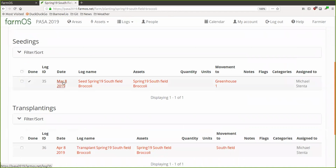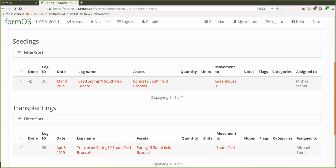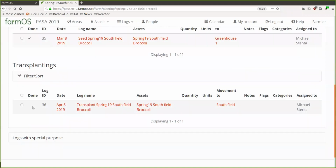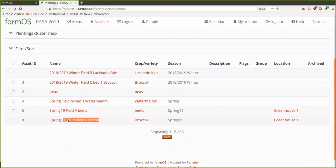So it says on March 8th, I seeded this in the greenhouse. And notice over here, it says that this is done. It's checked off as done. But under my transplantings, that one is not done yet. So that one is on my to-do list, in other words. Now I've got this planting in here, and again, this is under Assets, Plantings. So if I click Assets, Plantings, I'll now see my Spring 19 Southfield broccoli right there.